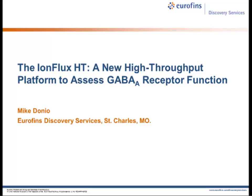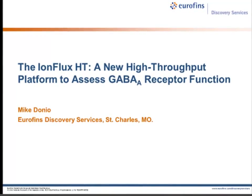I just want to start off by thanking Jim and Molecular Devices for the opportunity to come and present some new and exciting data that we've generated here at Eurofins. And so my talk is going to be looking at some GABA validation data on the IonFlux HT.